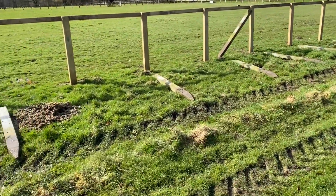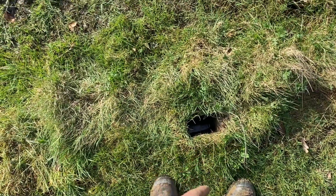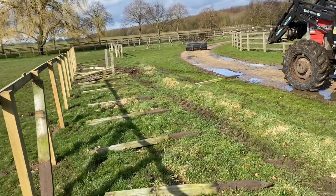What I am going to do though is put this post back in the holes, as daft as it sounds, back down there, because that's a bit of a deep hole, and if one of the horses goes in behind the hoses, breaks its leg, dog or whatever else. So yeah, quick and easy way of doing it.